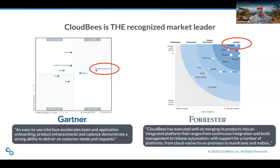One thing about CloudBees, of course, is that we are the market leaders when it comes to software delivery. If you're familiar with Gartner and Forrester reports, we are in the top right quadrants of their analytics. With that said, we compete with the likes of IBM and Digital AI and those kinds of companies, but we are the only company in the world that provides a full suite of end-to-end software delivery solutions.